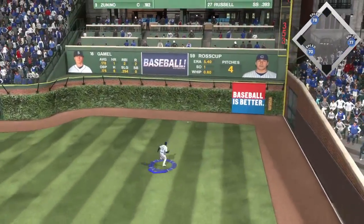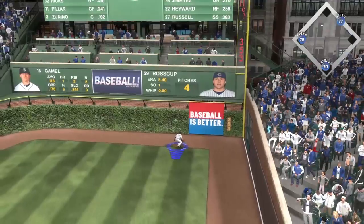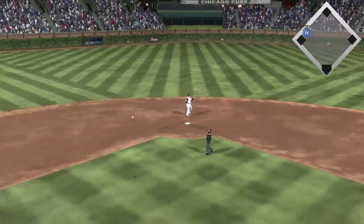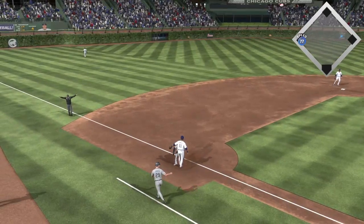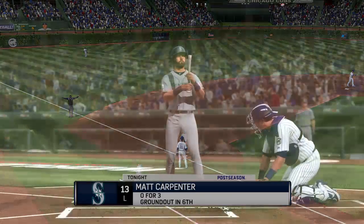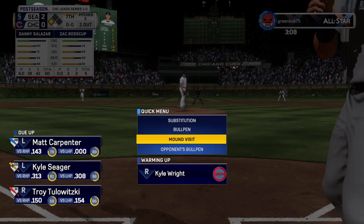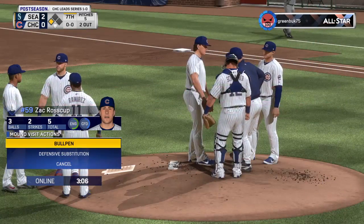very much. And that is down for extra bases as that ought to plate the go-ahead run and maybe another. The runner scores from second, and the second run will score as that makes it a 2-0 ball game. Now batting at the plate, Matt Carpenter. He was retired via the ground ball last time up.